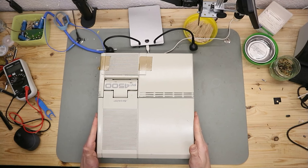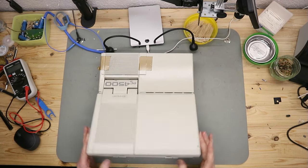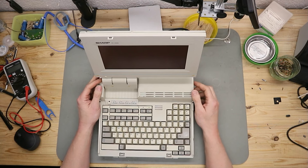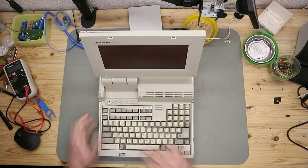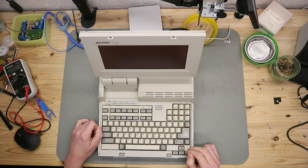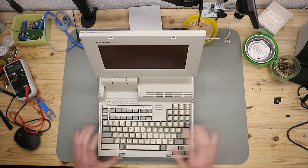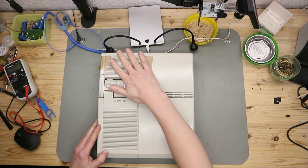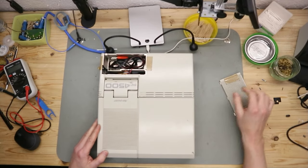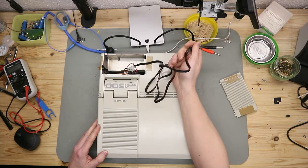And now let's take a closer look. So here we're on the bench, and you see this was the cover from the upside. Here's the lid with the LCD. The keyboard, numeric keypad, function keys, setup key for the BIOS, the arrow keys. It's a good feeling keyboard, types very well. It's a little bit dirty. Here we have the battery compartment. There's no battery inside, but here we have a cable with two plugs.